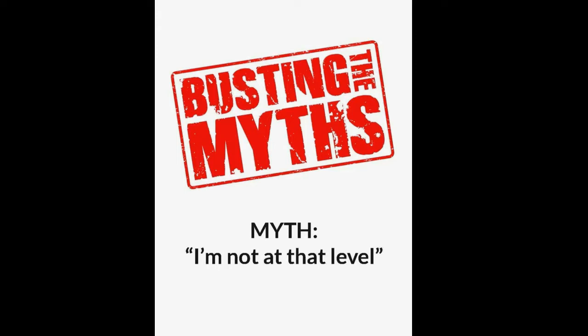And the fourth one is people saying, I'm not at that level. They're saying they're not at that level, but the reality is to get to that level that they want to be, they need to do that task. It's like a person saying, I can't go to the gym until I'm shredded. No, to get shredded, you need to go to the gym. You need to start somewhere. If you want to get to that level in your business, you need to move forward. This is what you need to do.